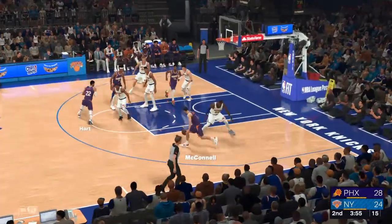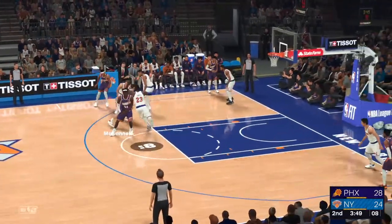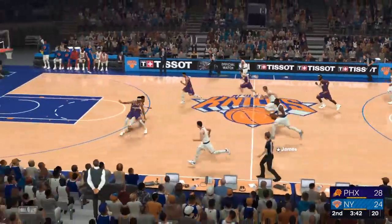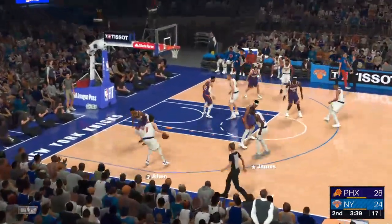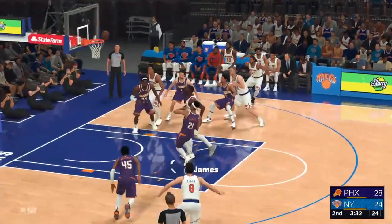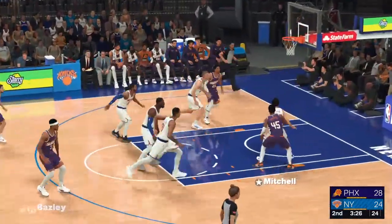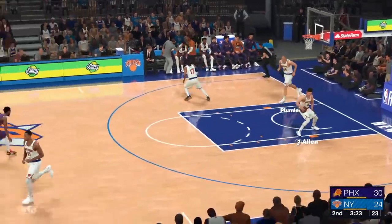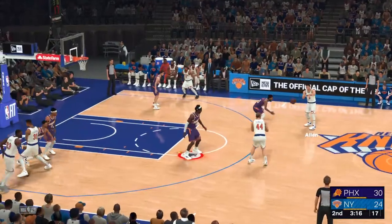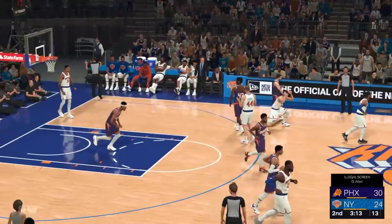McConnell in the corner. It's not going to go for him. New York's gone 1 of 2 on three-pointers here in the second quarter so far. Allen finds James. And it's Phoenix with the rebound. First chance of the season for them to go up against this Knicks team. And remember, they won both games in this matchup last year. No small feat. These two teams could easily end up meeting to decide the NBA championship. Tonight could be a preview of something with more on the line down the road.